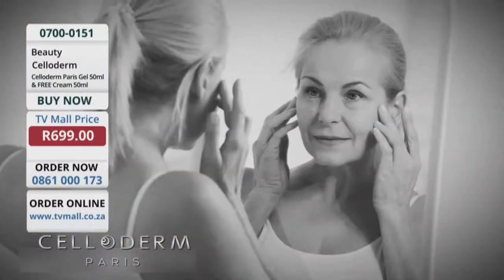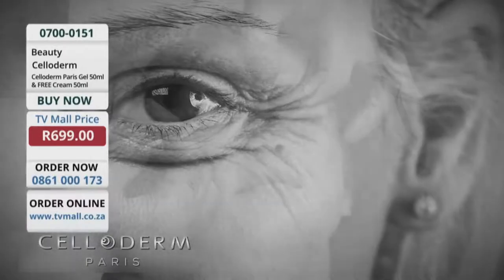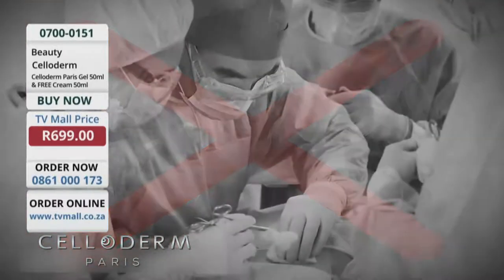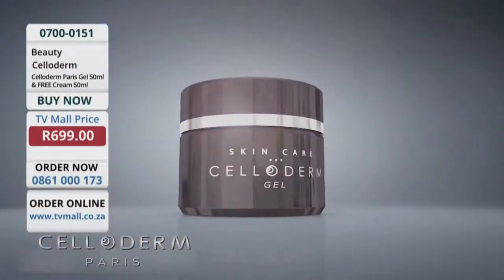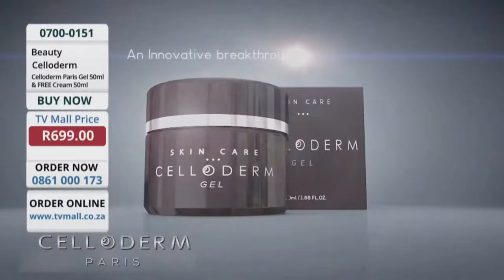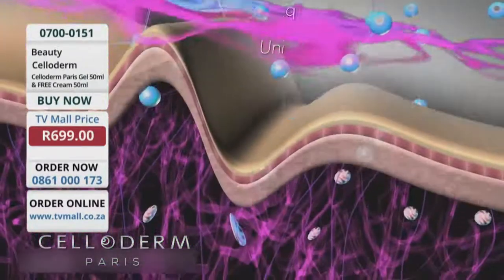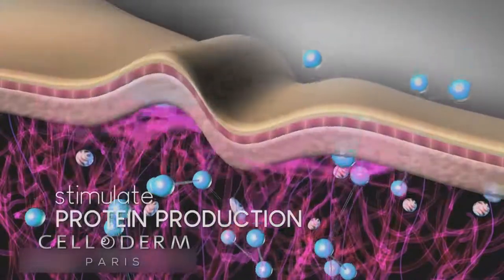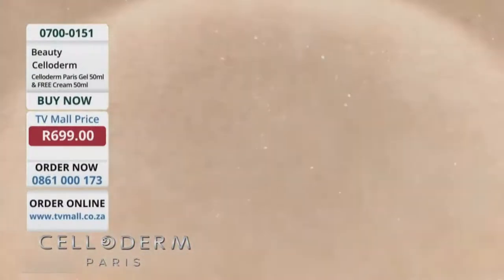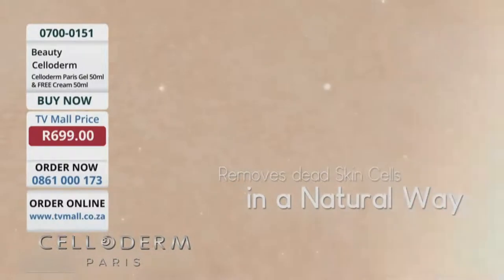What if you could erase years from the laugh lines, creases, and crow's feet around your eyes without injections, surgery, or painful invasive treatments? Introducing Celaderm, an amazing innovative breakthrough in skincare. The secret of Celaderm gel is the unique formula that contains allantoin that will stimulate the production of proteins in cells and regenerates the skin. Celaderm gel effectively exfoliates the skin and removes old and damaged skin cells in a natural and gentle way.